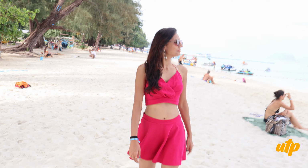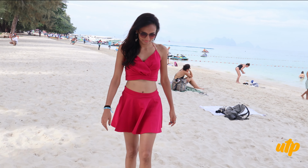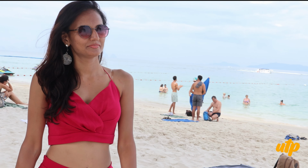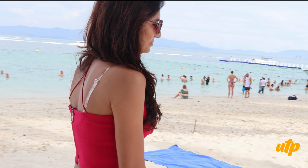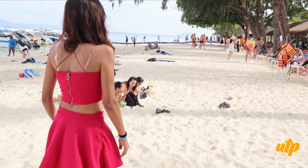Let's take a walk along Panya Beach. If you don't want to pay 50 Thai baht for a chair, you can bring your own mat or cloth to lay on sand and rest on it. These girls are our group mates from the same speedboat.